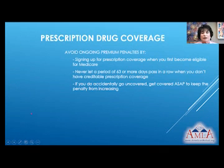So prescription drug coverage, that's another thing you can get penalties on if you let a period of 63 or more days pass in a row where you don't have credible prescription coverage. They will assess you a 1% national average of a drug plan per month. And these penalties, just like the Part B penalties, stay with you for life. They never go away. So it really is important.